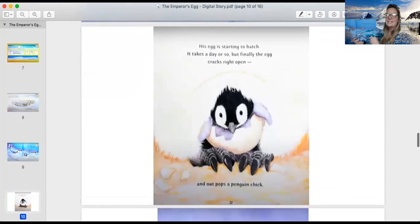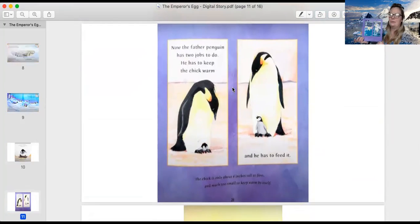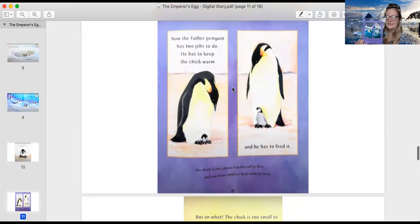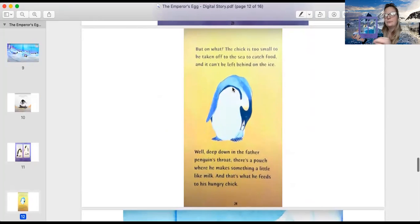His egg is starting to hatch. It takes a day or so, but finally the egg cracks right open and out pops a penguin chick. Now the father penguin has two jobs to do. He has to keep the chick warm and he has to feed it. The chick is only about 15 centimetres tall at first and much too small to keep warm all by itself.